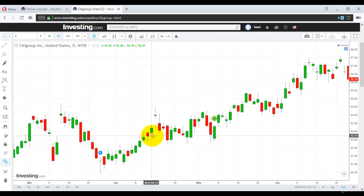Example right here. It opened at 52.93 and closed at 53.21. Normal candle, no extraordinary thing. But the next day it opens up. Now it doesn't need to be so much up as it did right here, but it should be up above the body of this candle. This candle is exceptionally high, but it could be anything. So it opens higher at 53.98 and closes at the same place, 54.02, making it a doji candle.